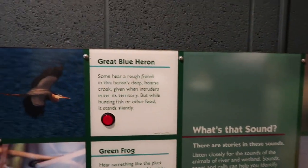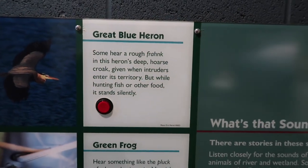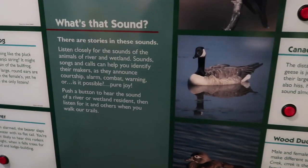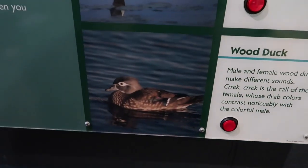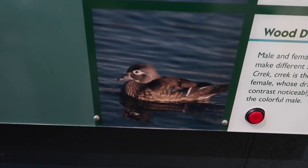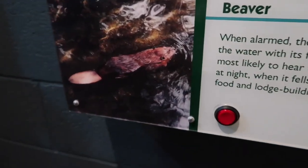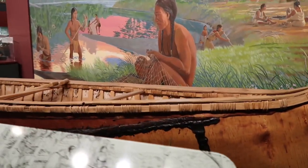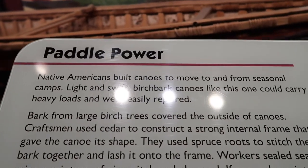What's that sound? The great blue heron. About the wood duck. Beaver, when alarmed, it slaps its tail. Native Americans built canoes to move to and from seasonal camps.